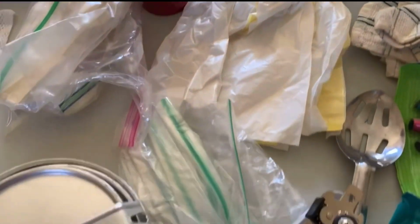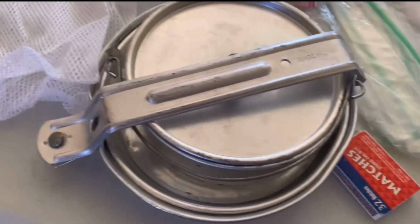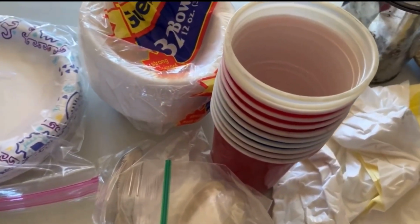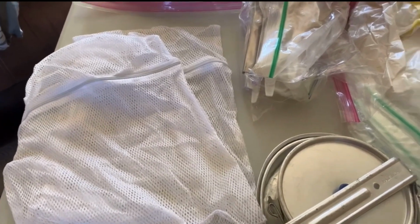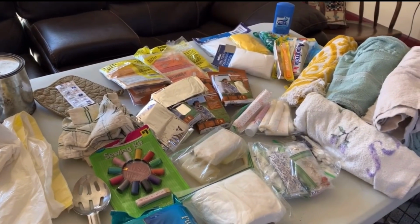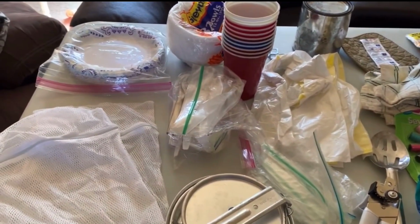Got some garbage bags, some small baggies, matches, some metal plates and a bowl to cook with and to eat out of. Here's just a bunch of plastic silverware, cups, bowls, plates, and some mesh bags to be able to put some dirty dishes in or to do anything that you would need for dishes or for laundry. So this is my toiletry bag stuff and my cooking supply bag.